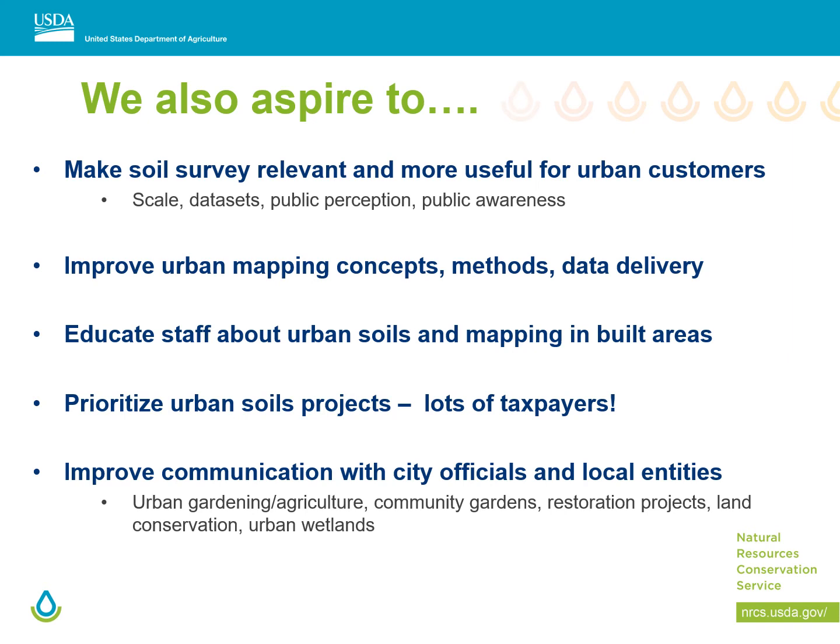So in order to do that, we've got to improve our methods, our concepts, and our data delivery. We need to educate folks about what we know about soils impacted by urban activities. And we need to prioritize soil survey projects in these areas. A lot of taxpayers fund the program, and we should serve them well.